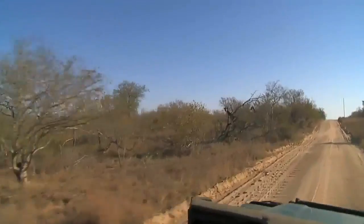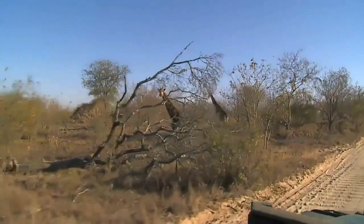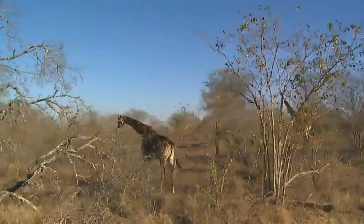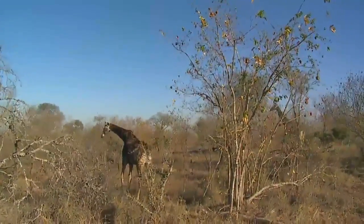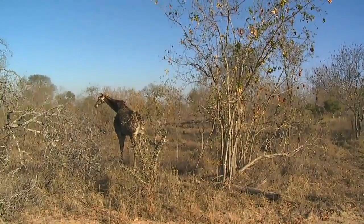Unfortunately, they're in a little bit more open bush here, and all females. I haven't seen any males with them. There we go. Feeding, the one on the left feeding off a little Acacia exuvialis, a flaky bark.